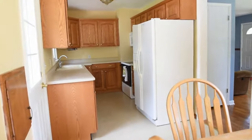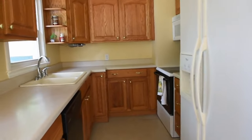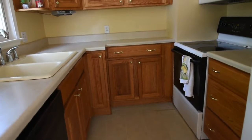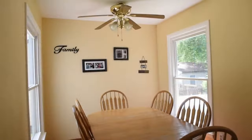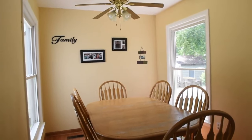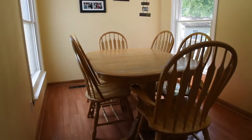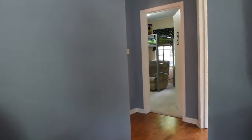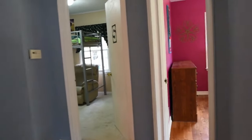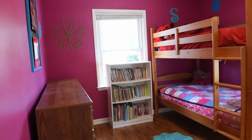The kitchen includes updated cabinets and a separate dining space. Two first-floor bedrooms and a full bath complete the main level.